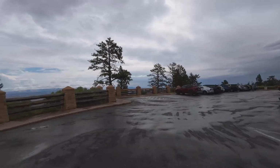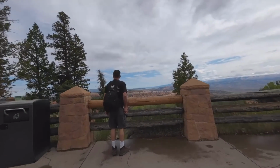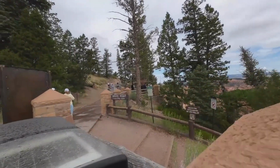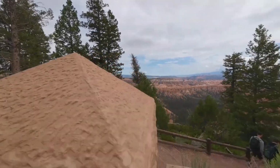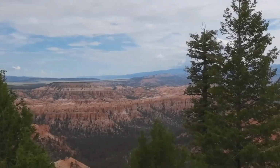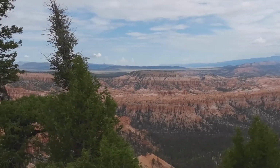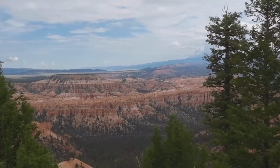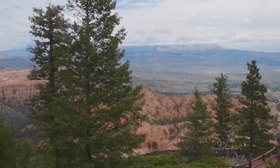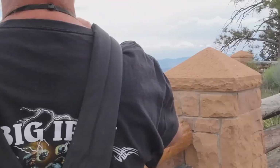All right, our first stop. We've arrived. Bryce Point. Elevation is 8,300. Let's see that sign. Oh my gosh. That's what we come to see, baby. Look. Wow. We're going to walk down that trail right there. Amazing. That's incredible.